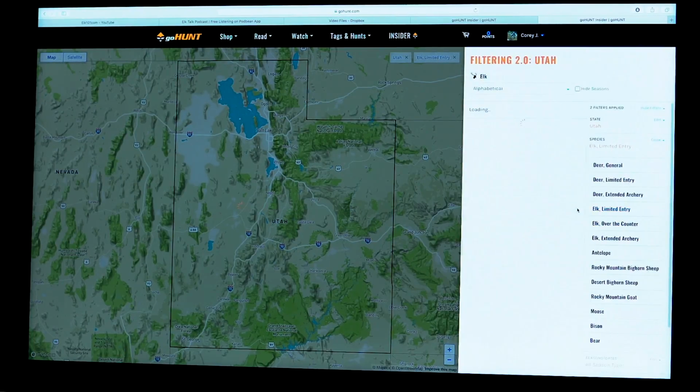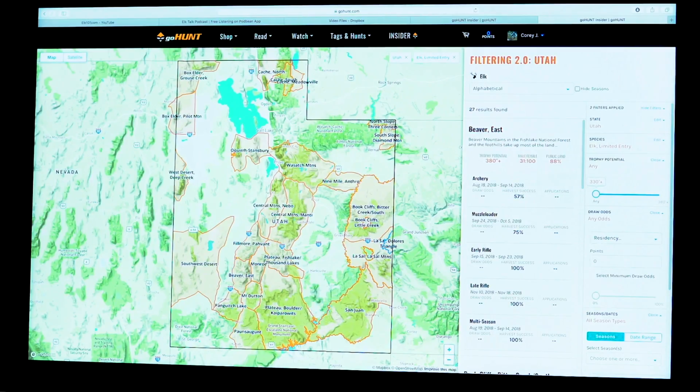As we look at limited entry elk, you'll notice all of the little orange areas. Those are the elk units that are available for hunting in Utah. I'm going to leave the trophy potential where it is at 330 plus, which basically every unit in the state of Utah is going to have. Residency, I'm going to select non-resident. I've got 0 points, and I'm currently set at 0% chance of drawing. So every unit in the state's going to have at least a 0% chance of drawing with 0 points.